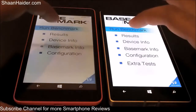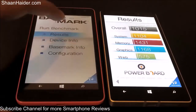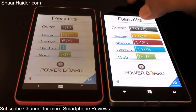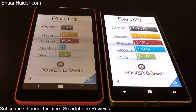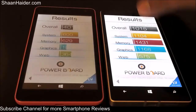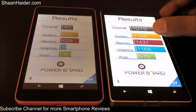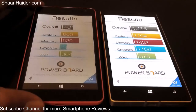So here we go with both of these two devices. You can see that the overall score for Lumia 930 is 1015, and for our Microsoft Lumia 535 it is 401. So our Lumia 930 is scoring nearly 2.5 times more than the Lumia 535. Even for the system, the score is 600 for 535, and for Lumia 930 it's 1104. Also for the memory test, the score of Lumia 930 is more than twice that of Lumia 535, and when it comes to graphics, the difference is very huge.